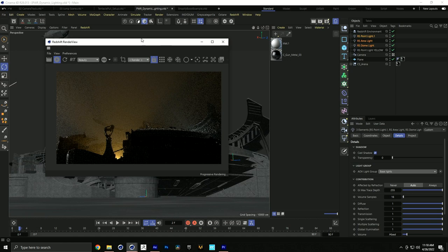And if we switch our render view over to bucket mode, I'm pretty sure that we can see our light groups in action if this is going to render in any timely fashion. Nope, don't worry about it. It popped up last time, but it's fine.